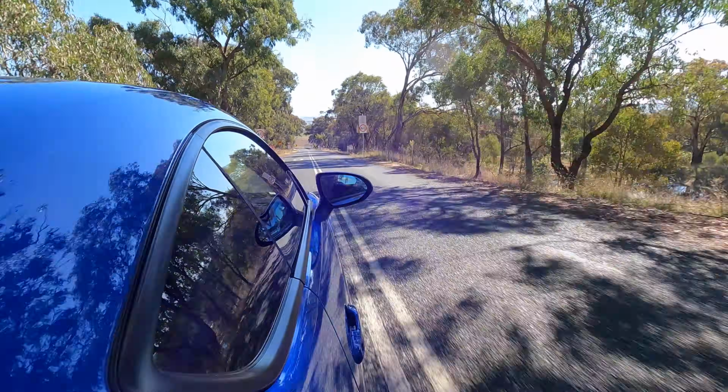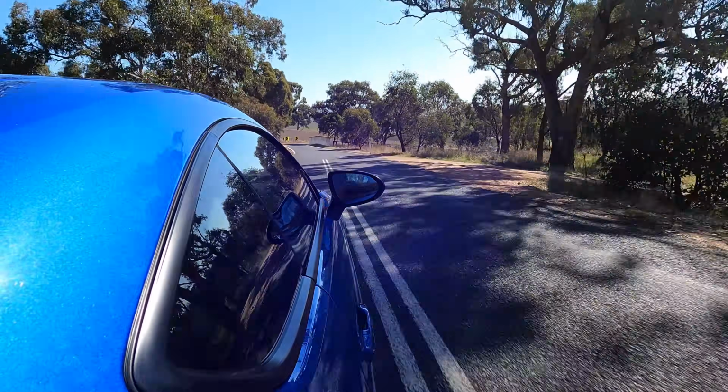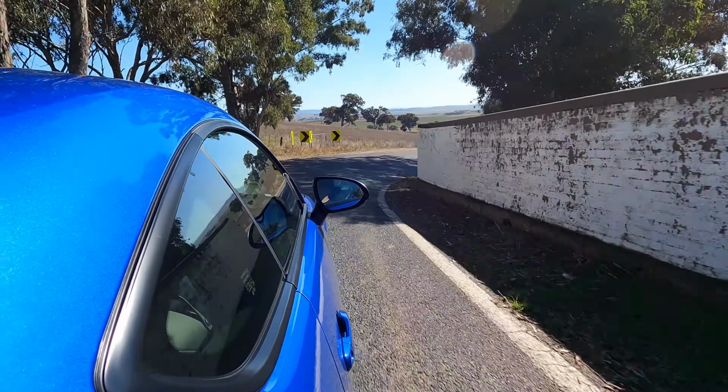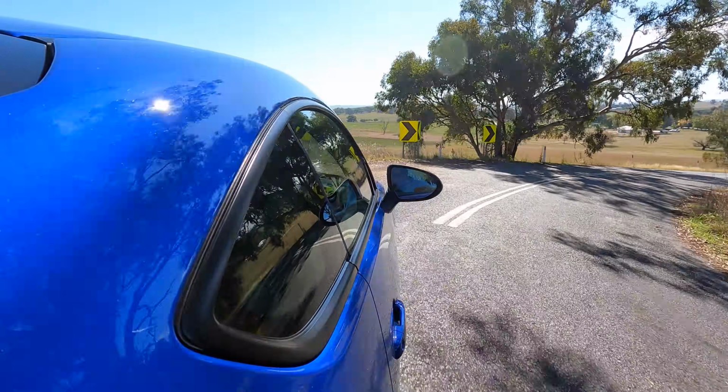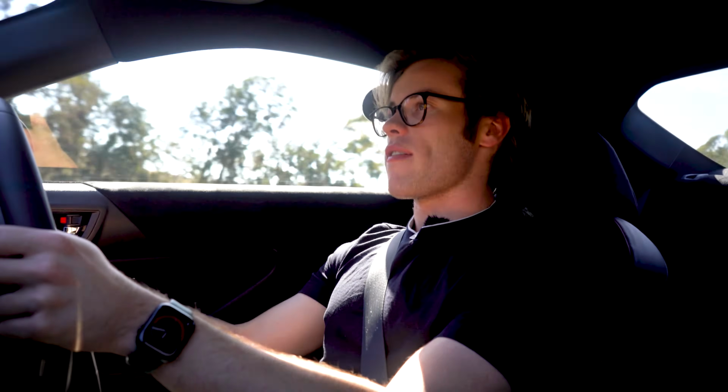I'm really not being able to see the top of the rev range without getting higher up into the speed limit. I'm not a big fan of that. I'd much prefer to have a shorter second to third, and then third could be longer for those track days. Now, is it easy to kick out the back like it was in the previous generation?